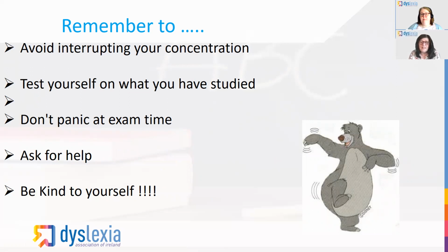Don't panic. It's easy to say that, but why would you panic? You've put this time in now. You've already had 2 years of lots of learning there. So don't panic at exam time, and we'll talk a wee bit more about that when we're looking at the examination techniques. Ask for help. People want to help you. We all want a job to do. Give people jobs to do. They really would feel as if their parents want to be involved.